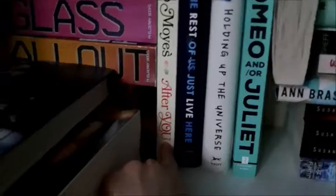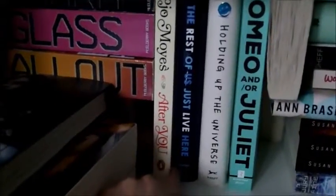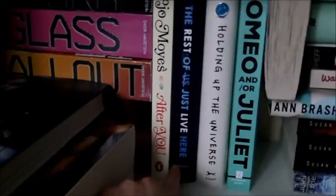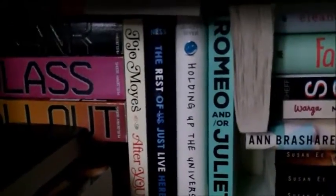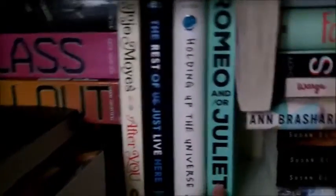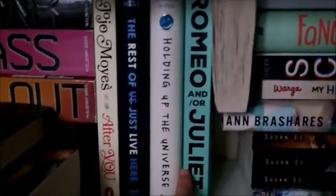Moving that away. Here I have Me Before You by Jojo Moyes. And then to continue from there, I have After You, also by Jojo Moyes. The Rest of Us Just Live Here, Patrick Ness. I have Holding Up the Universe by Jennifer Niven. Romeo and or Juliet by Ryan North.